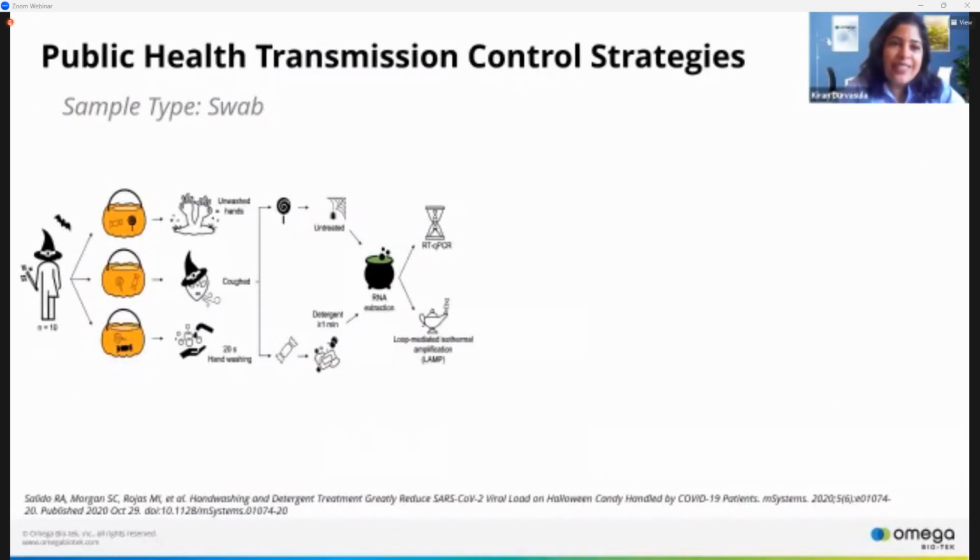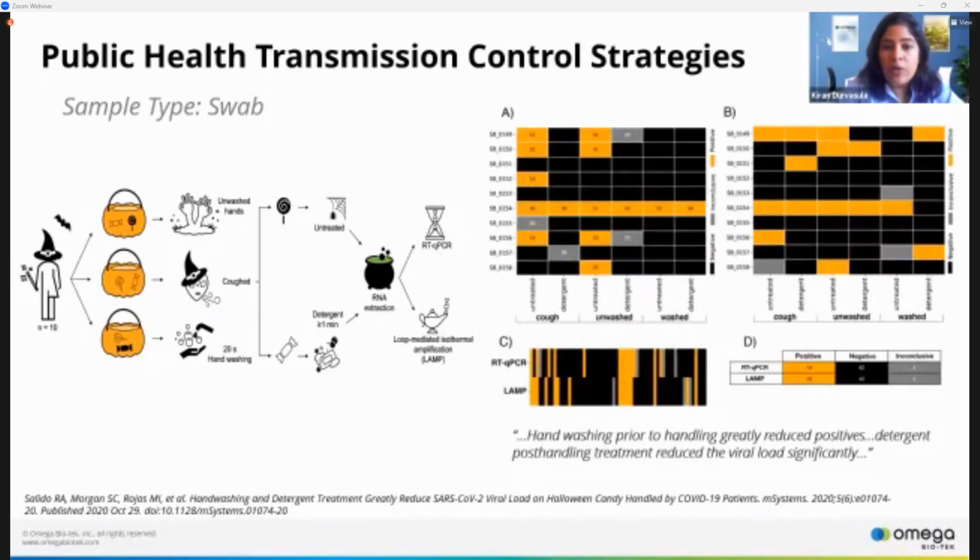So this is their experimental strategy. They looked at 10 independent individuals where the candy giver either washed their hands, didn't wash their hands, or coughed on the candy. And the candy, after being received, was either not treated at all, or washed with a household detergent for a little over a minute. Then all these groups were put through RNA extraction and the RT-PCR and LAMP that I had discussed.